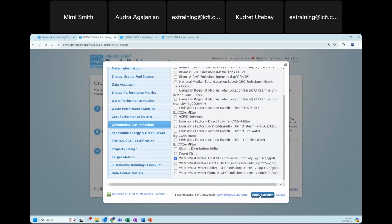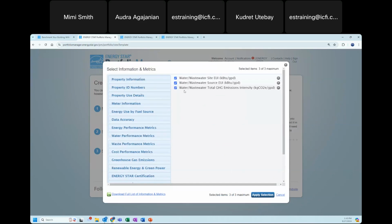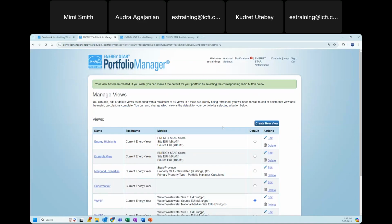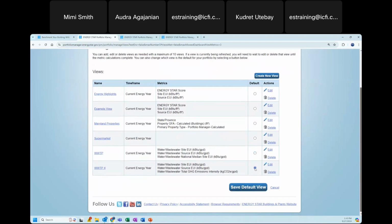And then once we've selected those, you can view your selection here, just so you can see what you've actually chosen, and then you can select apply selections. Okay, and then once we've done that, we can save our view. And then it'll bring us back to this Manage Views page where you can select what view you'd like to see. And you can also save this as the default. So depending on what you have in your property or in your portfolio manager dashboard and what you would like to see, you can select whichever view you would like to come up every time you log into your account. And if this is the most helpful view for you, you can save it as the default.